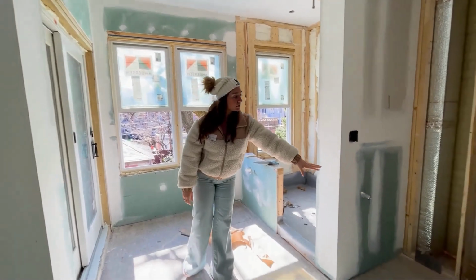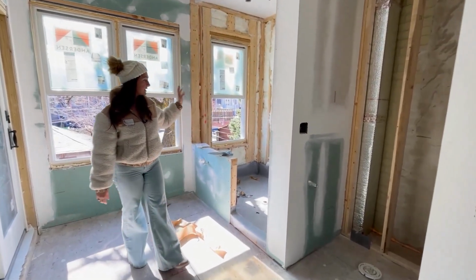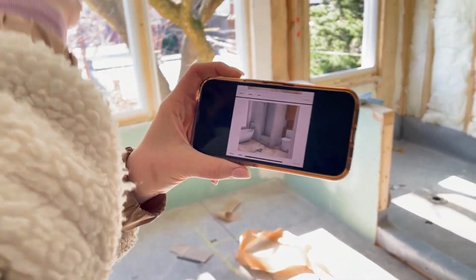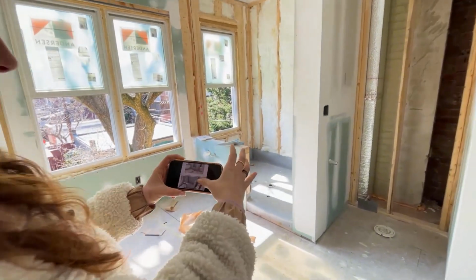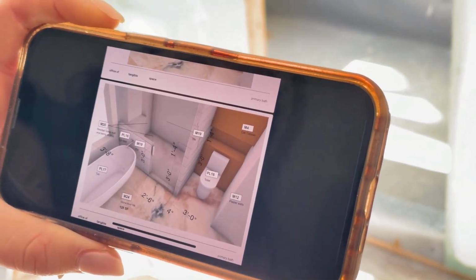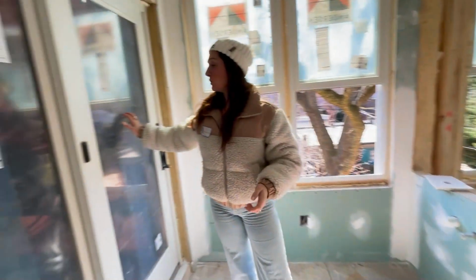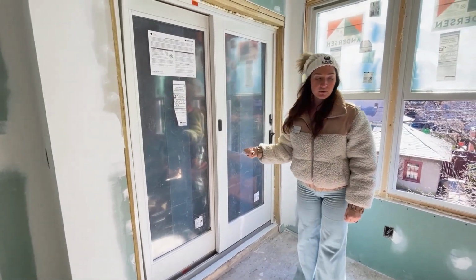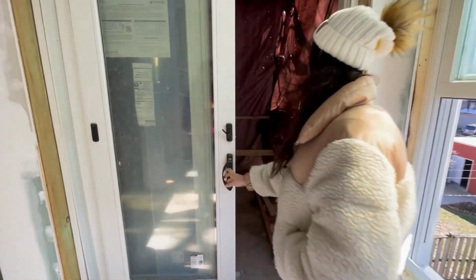This is where the toilet goes, and we're doing a little built-in cabinet behind it. This is the shower. This is looking at this wall. Then we have a balcony, or a sliding door to the balcony. So we're getting ready to actually TPO the roof this week, so that way we're watertight. This is the balcony.